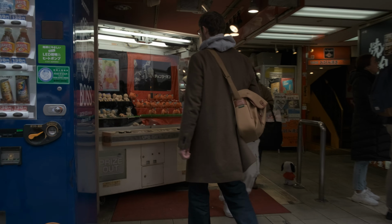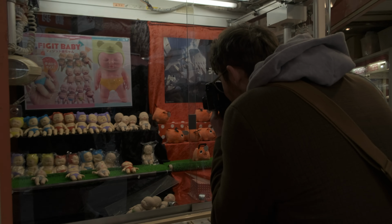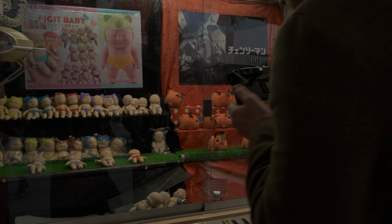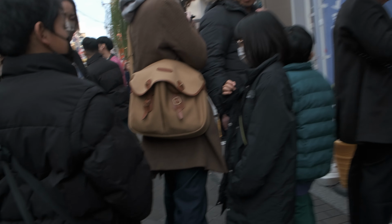One thing I forgot to mention is the film I was shooting. This was actually my first and last roll of Kodak Gold that I shot in Japan. I only brought one, and Kodak is hella more expensive in Japan.